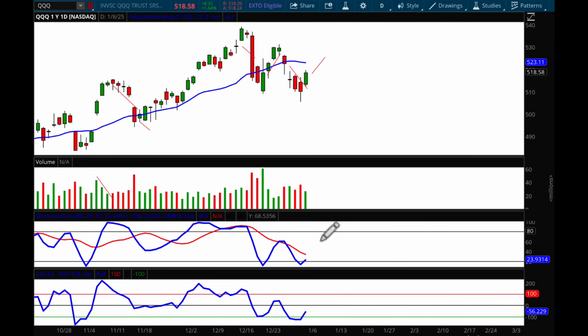Down below, you could see that we have a pivot on the stochastic with a positive divergence down here. A positive divergence is when you have a lower price low, but you have a higher low on the stochastic. Now, we don't see the same thing happening for the CCI. We just see the positive divergence there for the stochastic, and that's, again, another reason why I'm going to the upside on the Qs.